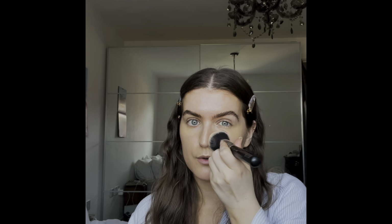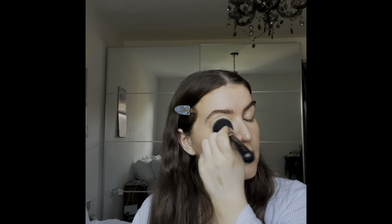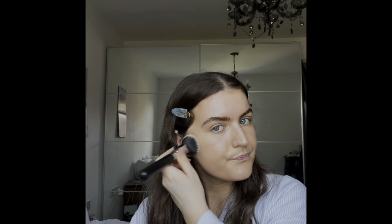So I think it's 102, not 132. I'll find out. I don't even know if Zoeva still makes brushes anymore, to be entirely honest. This is an old brush, but I think that's fine for brushes as long as you clean them. Obviously I haven't had this brush unwashed for like, how many years? Like 5 years? Possibly more.